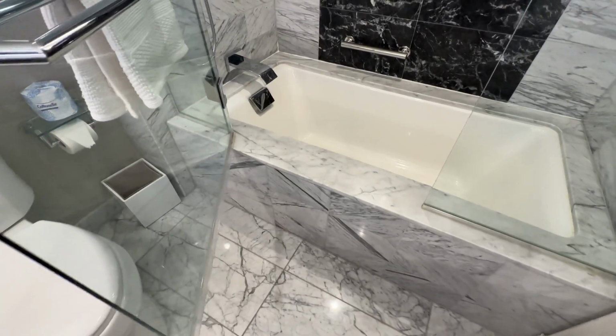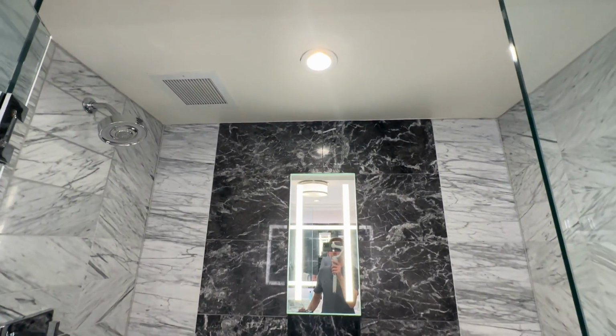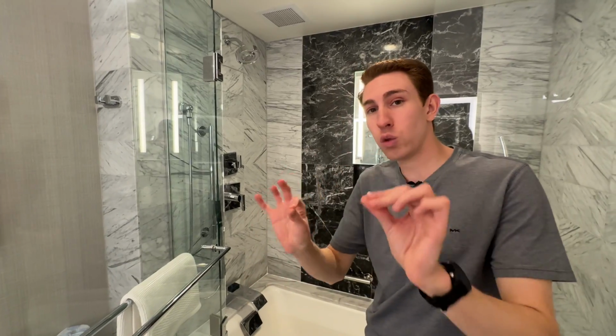And then you also have a tub. So you can not only shower, you could also take a bath in here. There's no good views, but you also have the handhelds, and it's just extremely clean. Everywhere you look, spotless. So I definitely approve of this bathroom.